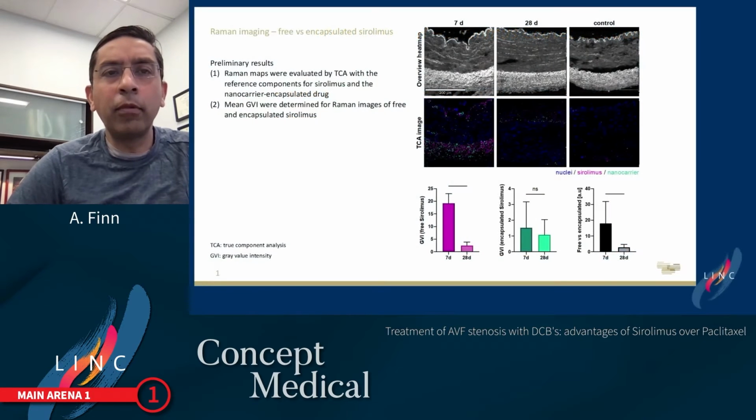This is the data from Raman spectroscopy. Here we've done a study of encapsulated versus free sirolimus in the porcine coronary artery model. We're looking by Raman spectroscopy at the free versus the encapsulated sirolimus. Free is shown in the pink bar and encapsulated is shown in the green. You can see free sirolimus tends to partition throughout the artery wall, as shown at 7 days. There's less of it at 28 days. And there is a transition between the encapsulated form and the free form, which is what the technology is meant to do.